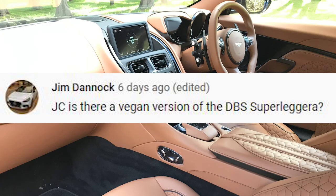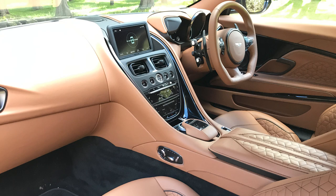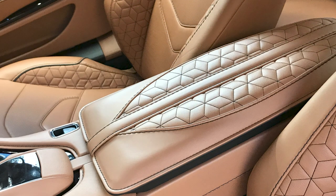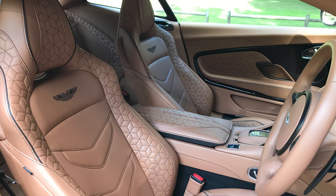Jim Danick had a comment on the Aston Martin that I was driving just recently and said, is there a vegan version of the DBS Superleggera? Because so many cows had given up their existence to trim the headlining in leather. The A and B posts are all leather. Everything is leather. And to that, I'd say there is a thing called Aston by Q. That plays on the James Bond thing, of course, with Q being the quartermaster for MI6 who doles out all the gizmos. You can go to Aston by Q and have that thing trimmed in, you know, rice paper, if you want. They will do anything. So, yes, there would be a vegan version of the DBS Superleggera available. Ostrich feathers around the steering wheel, I'm sure, would be possible.